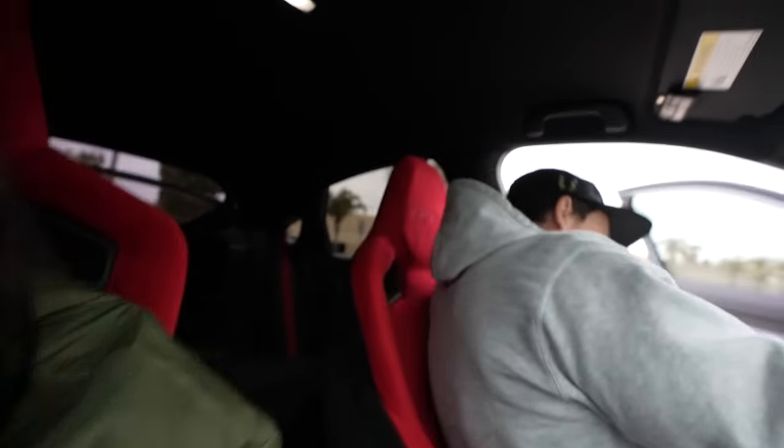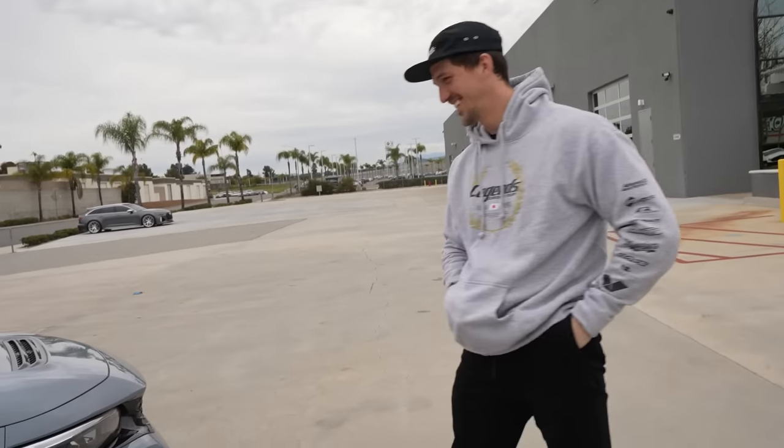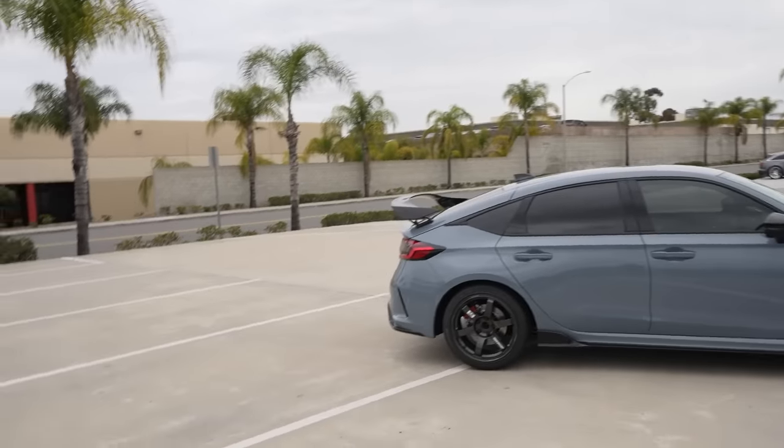Let's show them the car real fast. This is our personal Cars and Coffee. Whoever's here is going to be like, what the f are these people doing? Let's show them the car. I am never gonna let you live this one down ever. Cars and Coffee. Hold on, I just want everyone to get the full scope. Hold on, guys. This is what we pull up to for the cars and coffee.